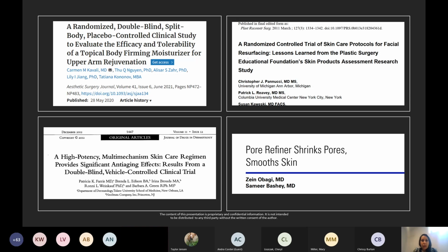Here's another example, a randomized controlled trial of skincare protocols for facial resurfacing, lessons learned from plastic surgery, educational foundations, skin products assessment, and research study. So here's another example of a publication. And then this example, pore refiner shrinks pores, smooth skin. So this is Dr. Zanabaji, and this would be an example of a white paper.